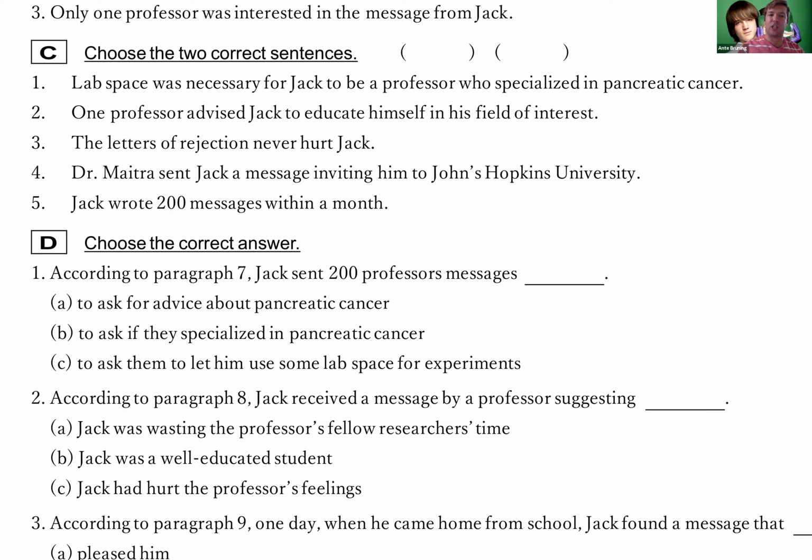And C5, Jack wrote 200 messages within a month. So in paragraph 8, it says within a month, he received 199 rejections, okay? So he didn't write the letters within a month. He wrote the letters and then within a month, he received 199 rejections. It doesn't really say how long it took for him to write the letters, but it does say it took 1 month for him to get a reply. So that's why C5 is not correct.